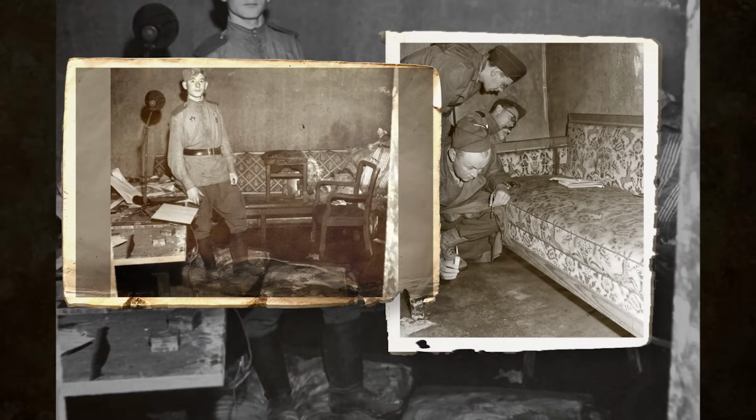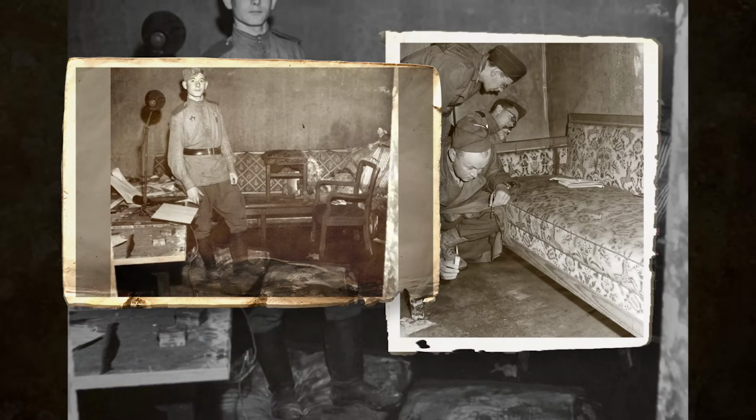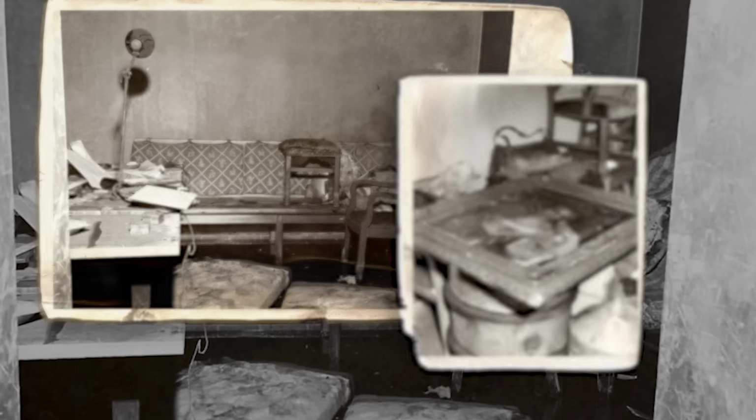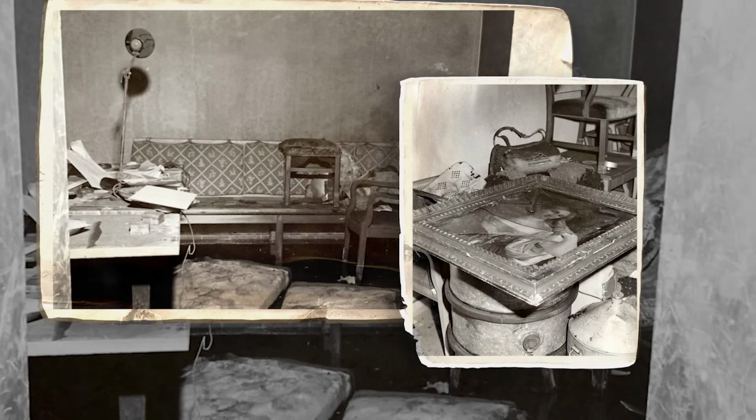When historians finally gained access to sealed rooms within the complex, what they discovered painted a chilling portrait of the final days of history's most notorious dictator and his inner circle as their 1,000-year Reich crumbled around them.